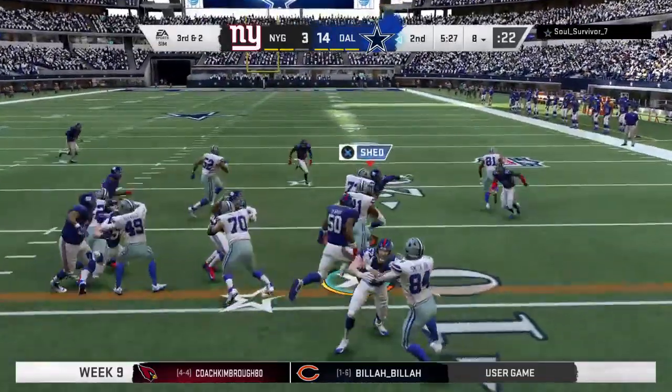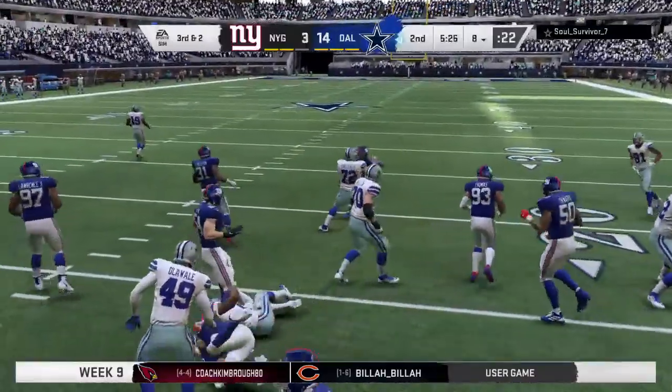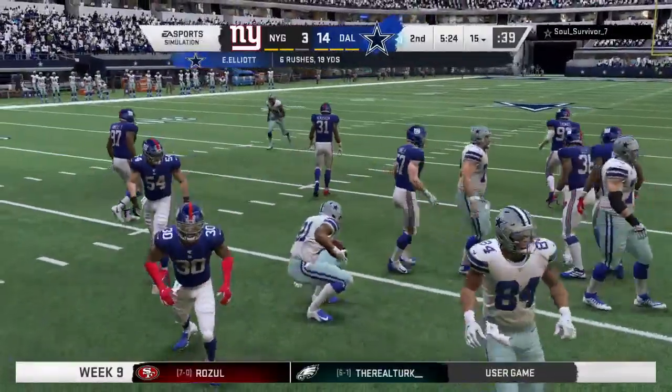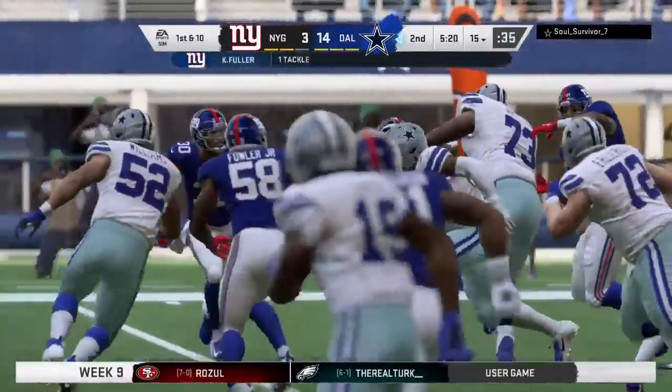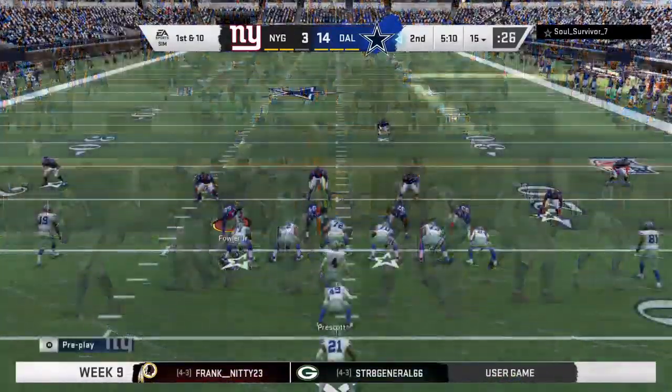They'll try and run for it with Elliott. And he will have the 1st down here as he's up to the 15. It's a 7-yard gain there, and it's good enough to move the chains.